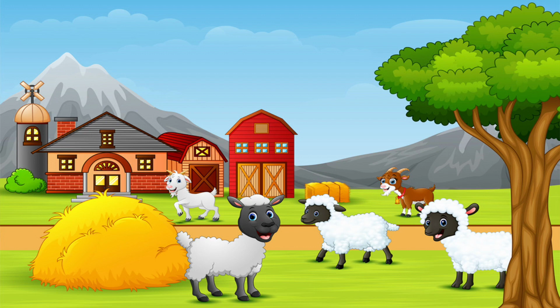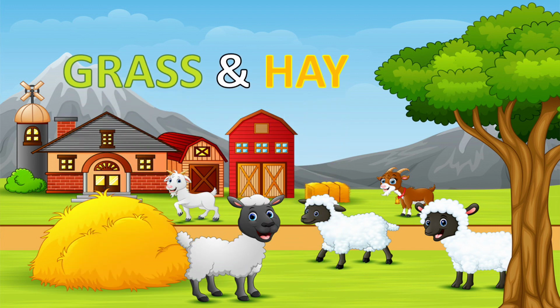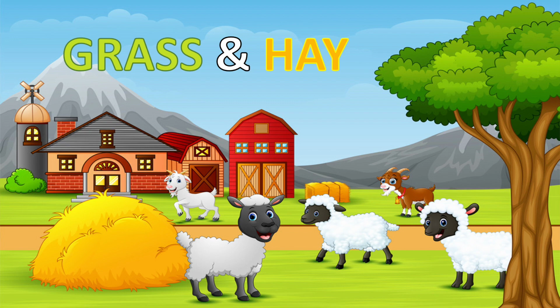Here's all the sheep and goats. What do sheep and goats eat? That's right. Sheep and goats eat grass and hay.